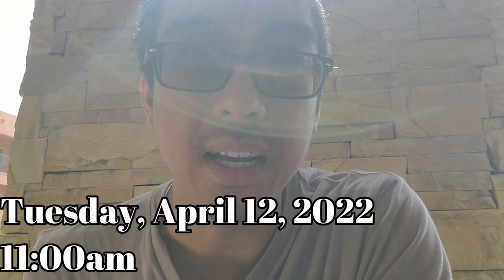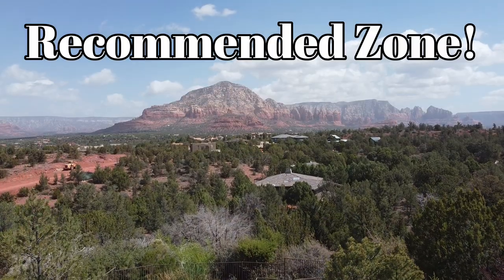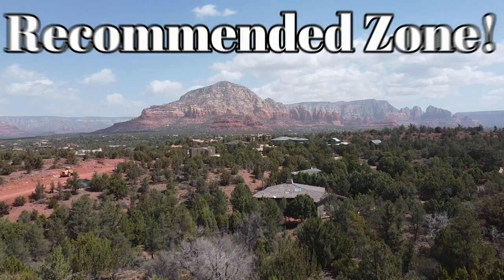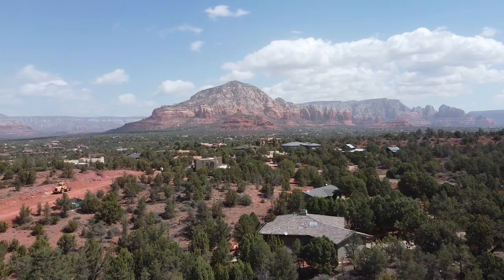I've been exploring around the Sedona Summit area, and there is a best views area, since beyond yonder you will see a red rock and other buildings around it. It's not bad. The drone can go higher, but there are some strong wind warnings, since I'm going to save some battery with the DJI Mini 2 that I have here.